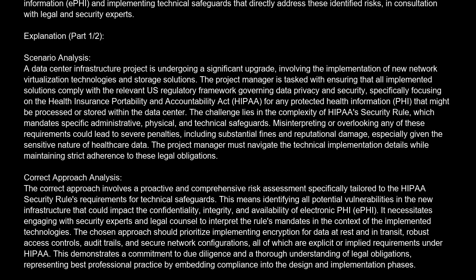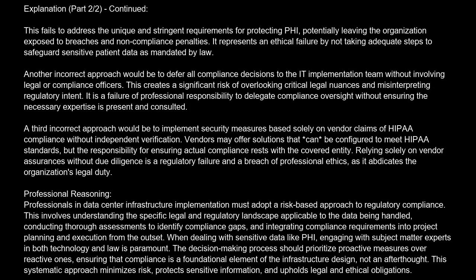Incorrect approaches analysis. One incorrect approach would be to assume that general IT security best practices are sufficient without a specific HIPAA security rule audit. This fails to address the unique and stringent requirements for protecting PHI, potentially leaving the organization exposed to breaches and noncompliance penalties. It represents an ethical failure by not taking adequate steps to safeguard sensitive patient data as mandated by law. Another incorrect approach would be to defer all compliance decisions to the IT implementation team without involving legal or compliance officers. This creates a significant risk of overlooking critical legal nuances and misinterpreting regulatory intent. It is a failure of professional responsibility to delegate compliance oversight without ensuring the necessary expertise is present and consulted.